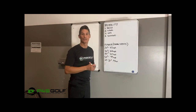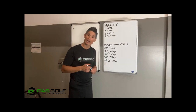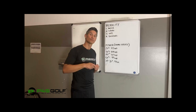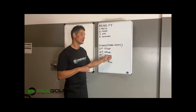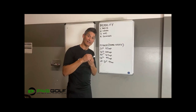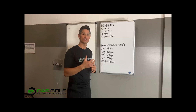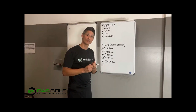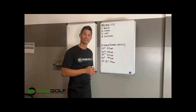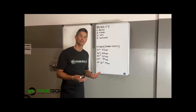So the key to longevity and slowing down that decrease in performance with age is making sure, one, we address those mobility concerns, and number two, make sure we have enough strength and power so that you can move the club faster as you age. So if you continue to work on strength, power, and mobility, you'll be able to hit the ball further than people your age, and do so without getting hurt and without getting injured. You're going to be able to enjoy the game.